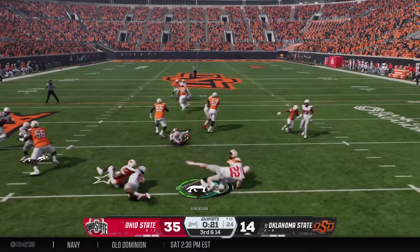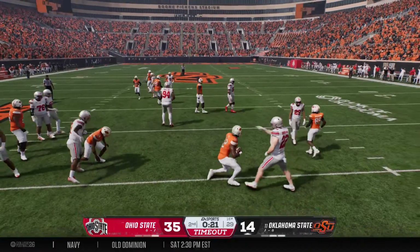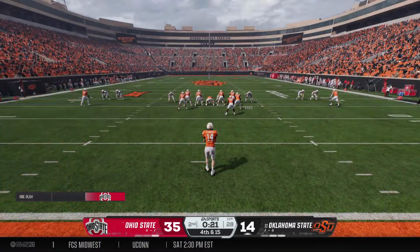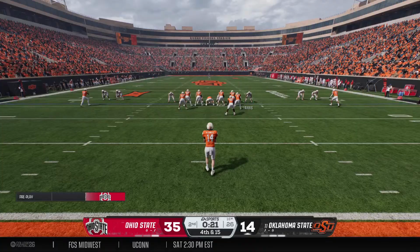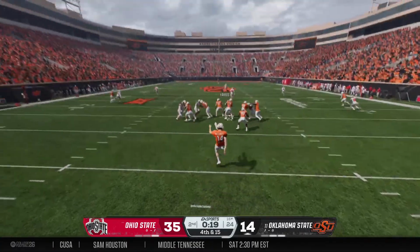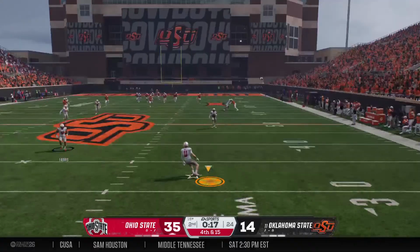He'll pull it on the read. Makes the play in the backfield again. And the defense can use a timeout and get the ball back here. And the Cowboys decide to punt it away. Doesn't say much for your drive when you're looking forward to the punt.